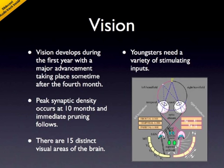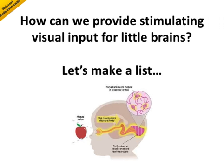So we're going to shrink our screens down out of full screen because I'm going to open up the chat room. And when I do open the chat room, here's the question I'm after. How can we provide stimulating visual input for little brains? So when I open up the chat room, let's race to fill in some ideas. How do we do this? Go.